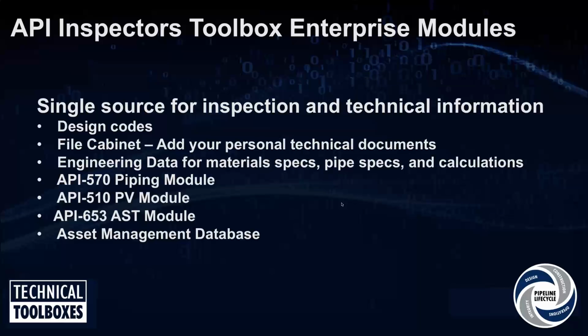All right, the API Inspectors Toolbox Enterprise modules. You have actually a single source for inspection and technical information. We have several different sub modules, starting with design codes. You have file cabinets, engineering data, materials, your 570 piping, 510 pressure vessel modules, 653, and then an asset management database. So the design codes, that's really where you would have your PDF design codes. You would upload them into this module so that they're available to you at the click of a button. And it's subdivided into your ASME, your API, and all the other related codes.